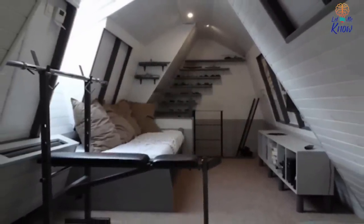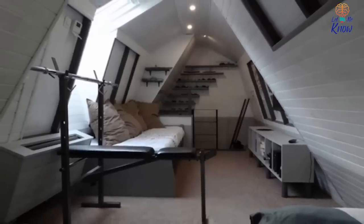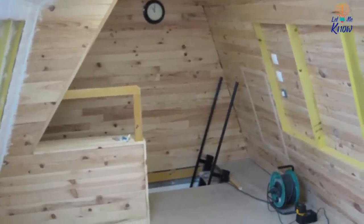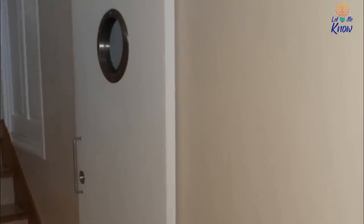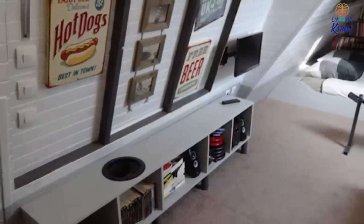A futon was added for lounging and sleeping, while some cushions on the floor provided additional chill space. For entertainment, a sound system and television were installed in the room. He even added a weight bench for impromptu workouts. Down below, the old door was replaced with a sliding one to save space in the hallway, and probably because it looks much cooler. Some cool wall hangings and a few well-chosen knickknacks completed the nautical look.